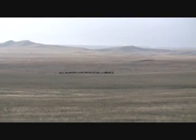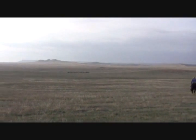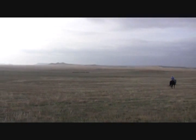Now this is a long ways. This is just a little over 3/4 of a mile. There's a stock dam down here in the corner, and as you can see, they're kind of bunched up. And the way I send Jode, I just tell him to hunt them up, and Jode's pretty good at this. He's had quite a bit of this. You know, he's 4 years old now, and I use him a lot.